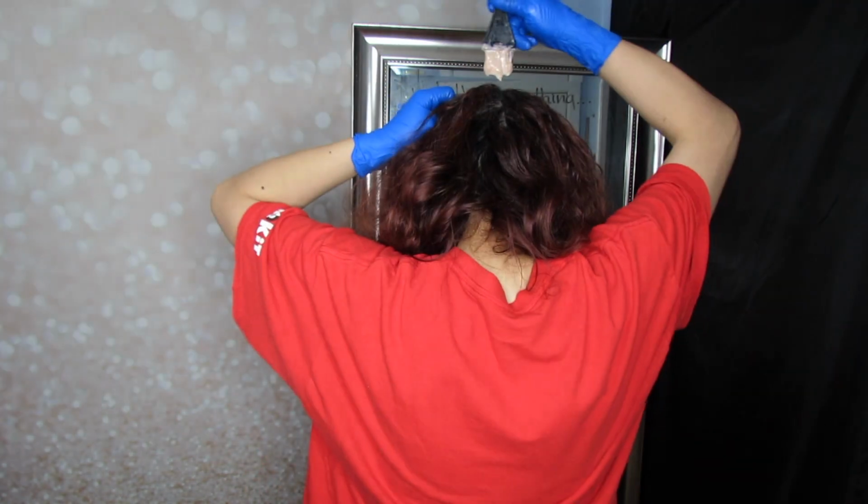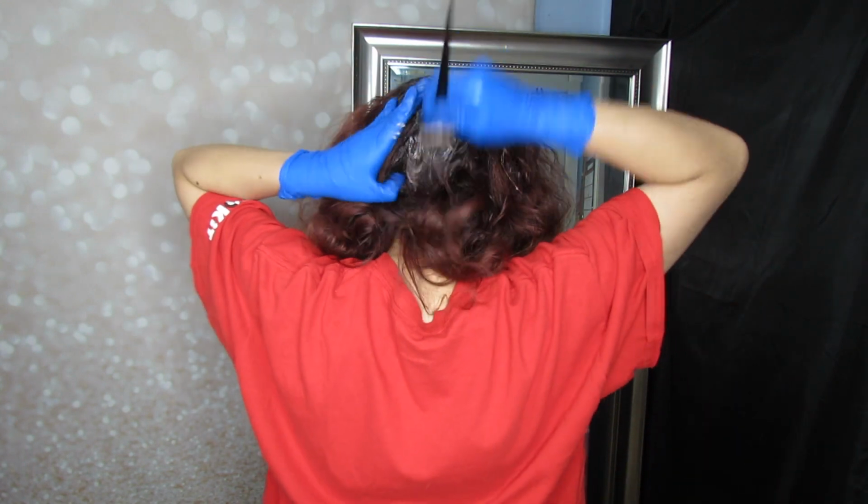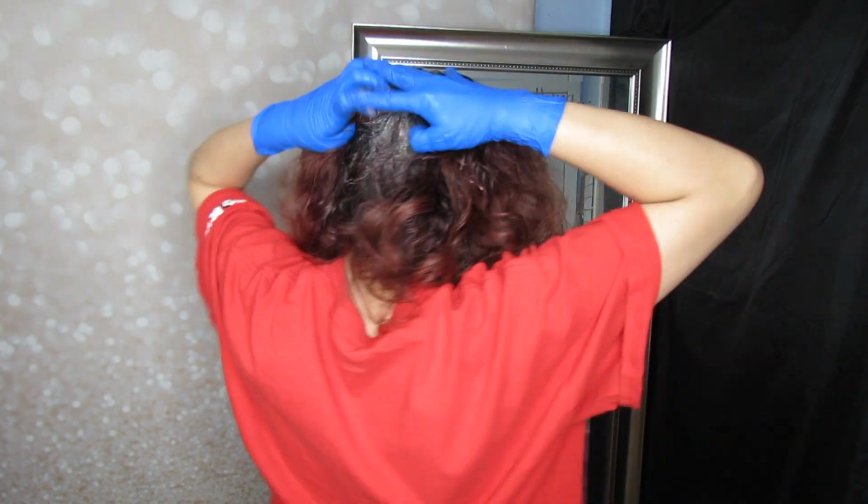And I'm going to turn around so you can see the back part of this process, because I'm curious to know what it looks like. So let's do that. I almost knocked that part over. And literally, guys, this is what I do. I just dye my hair on my own. And then I have Tony do a little bit of an inspection.